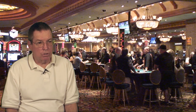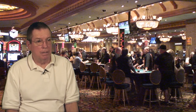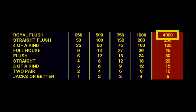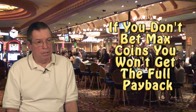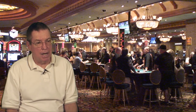The reason you have to play max coin is that if you look at the payout screen for a 9-6 Jacks or Better, every payout increases proportionally when you increase your betting from 1 coin to 5, except for the royal flush. When you bet up to 5 coins, you get a bonus payout, and that bonus payout will help you achieve the 99.54% return. The bottom line is if you only play 1 or 2 or 3 coins, you're not going to get 99.5%, you're going to get less. You got to play max coins when you're playing video poker to get that high return.